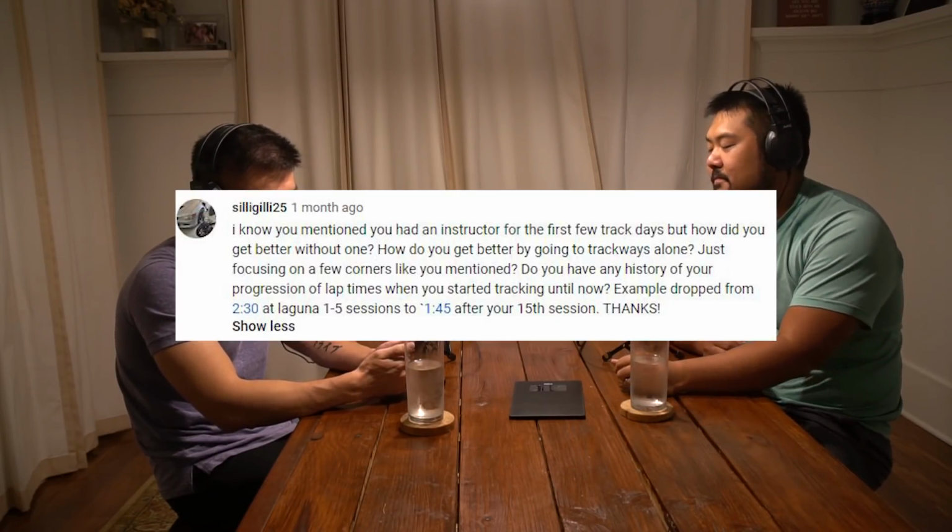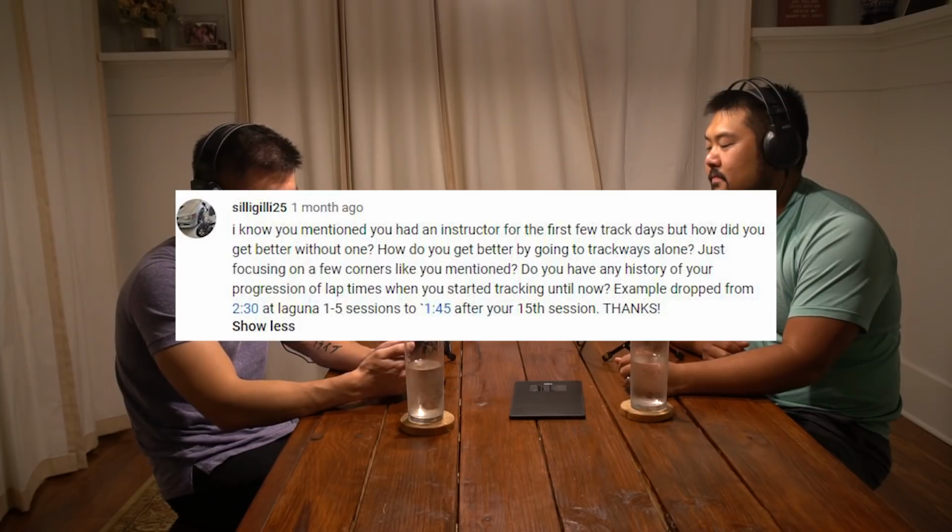Okay, so I got one question here. I know you mentioned you had an instructor for the first few track days, but how do you get better without one? How do you get better by going to track days alone? Just focusing on a few corners? Okay, I'll just leave it at that for now, and I'll go into the rest of the question later. So how did I get into my first few track days without an instructor, and also not having many friends, or hardly any, that are into track days?